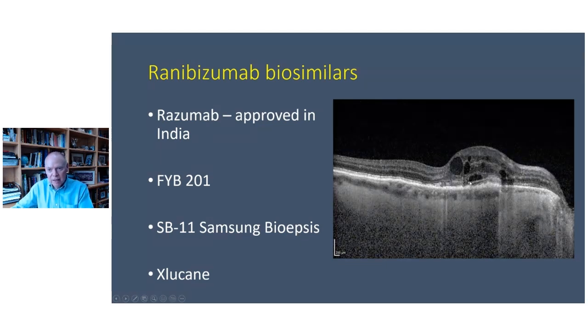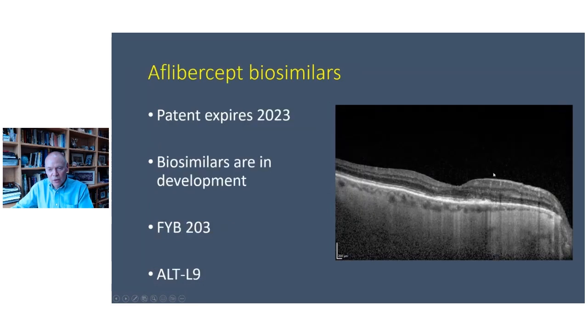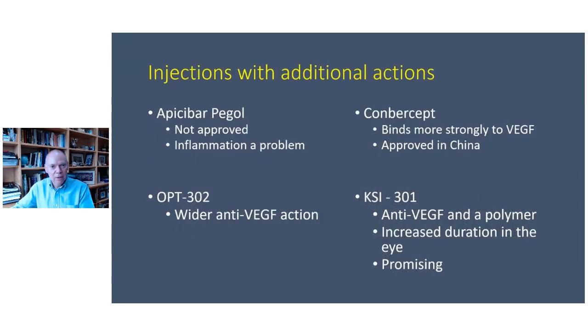Here's a patient again with wet macular edema. You can see how well it responds to the treatment with aflibercept. Aflibercept biosimilar, aflibercept's patent expires in 2023. So some are in development. They still have their code names rather than their actual drug names, but again, those will probably be marketed at some point in 2025 or something like that as biosimilar treatments.